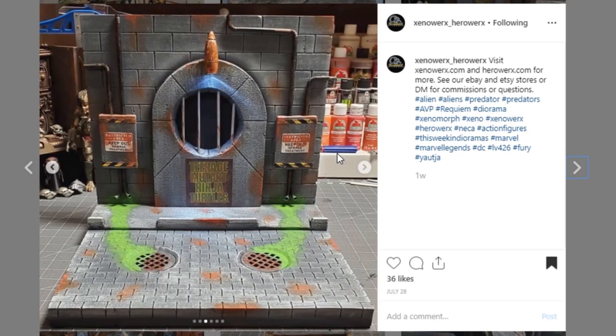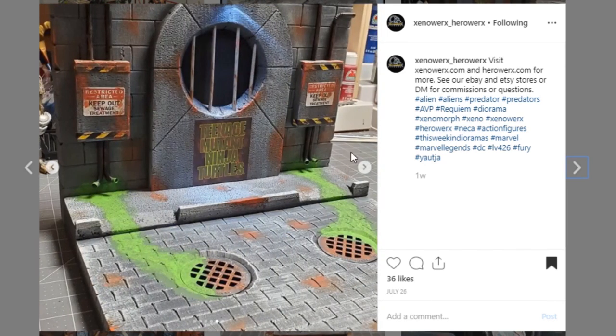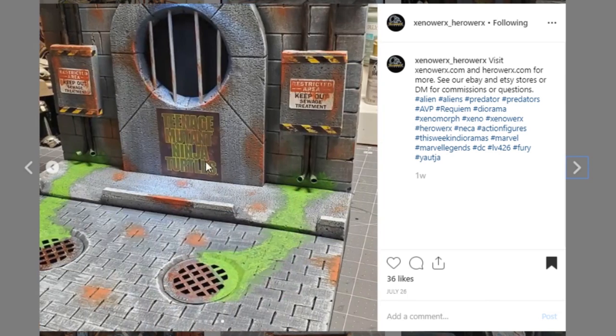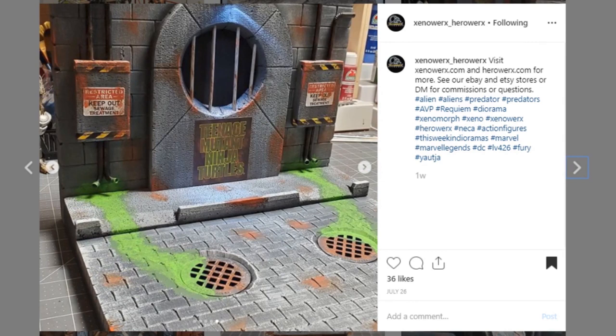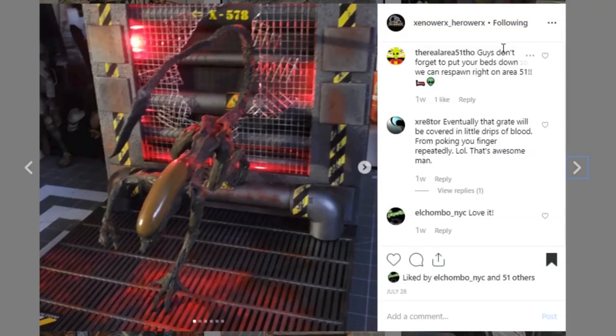I don't know how some of you guys are able to put out so much work so fast. It takes me forever to do anything. So awesome job to Xenoworks Hero Works. Thank you so much for participating. And again, like I said, make sure you DM them if you are looking for a commission to be done for you. And we've got another one from Xenoworks Hero Works.